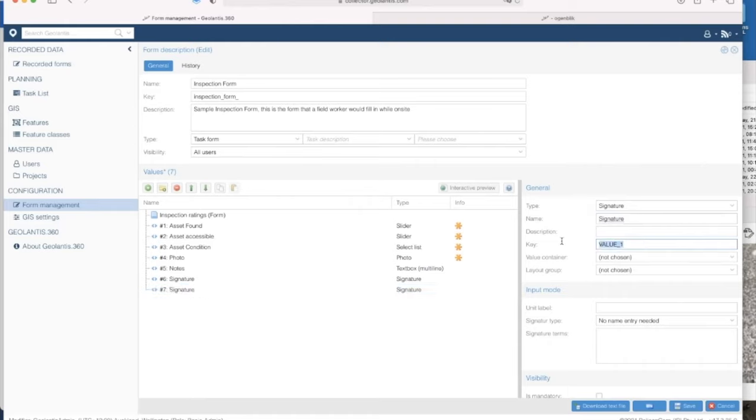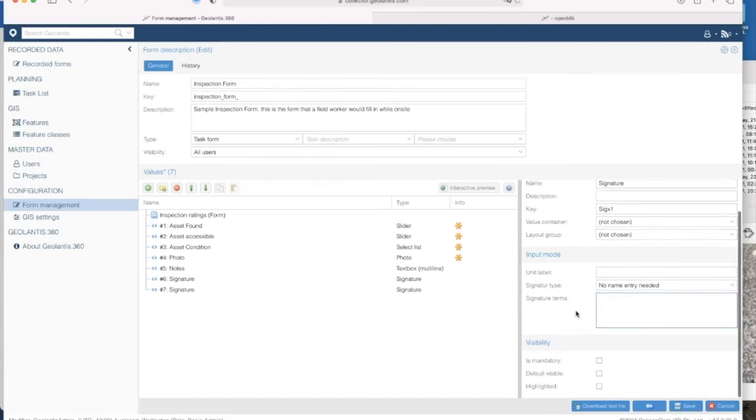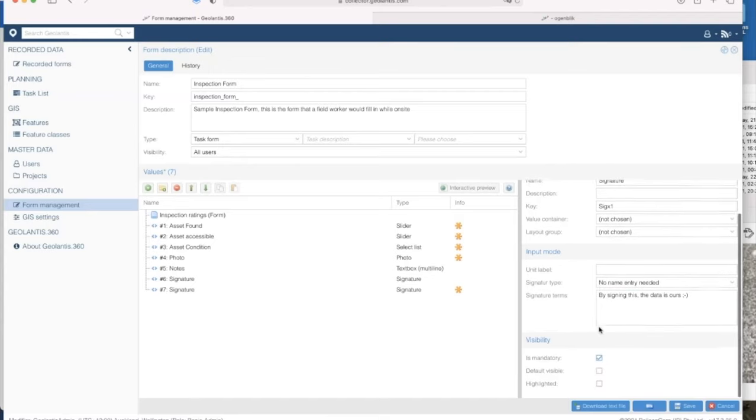This key is used for the API, or if you are exporting, so I can say that's SIG X1, whatever. I have different signature types. I can say you don't have to put in a name, or someone has to put in a name, or can put in a name. I can add a statement like "by signing this, the data is ours," whatever. That's a joke. You can also say that's mandatory. You have a lot of options, and this is not even the export mode.